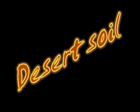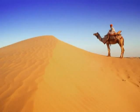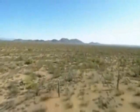Desert soil. Desert soil contains mostly sand. It is found mainly in Rajasthan and Gujarat. Sandy soil cannot hold much water. It is therefore not fertile.